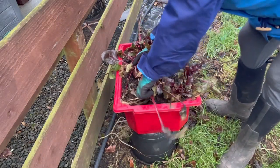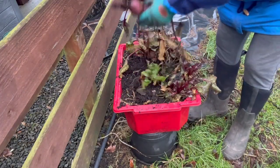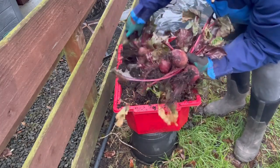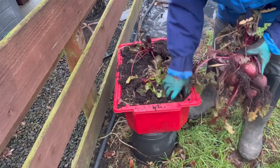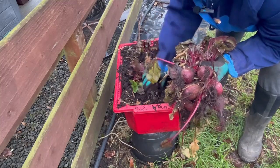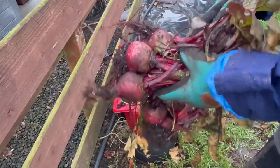There's more beetroot. Oh yes. That's okay. Little one. There we are. So, small, but okay. And again, they were multi-sown, so they were never going to be huge. So, some of these I can roast whole. Some of these are a bit little. I'll pop those into the compost. Right. So, a little bunch of beets.